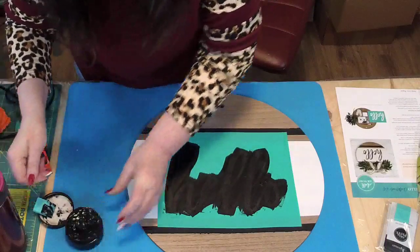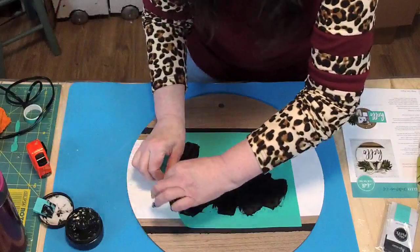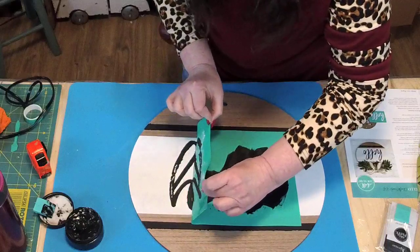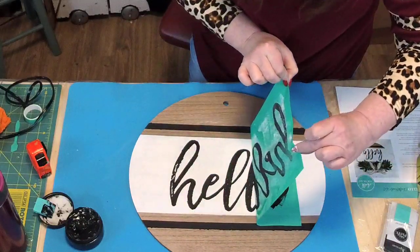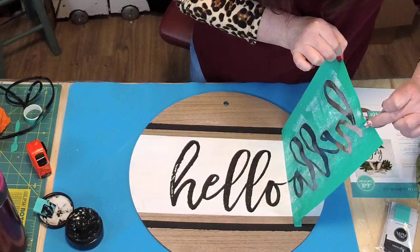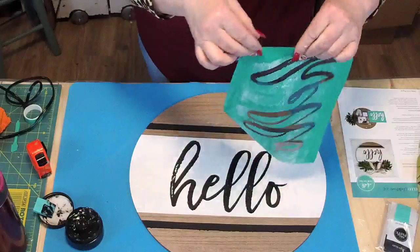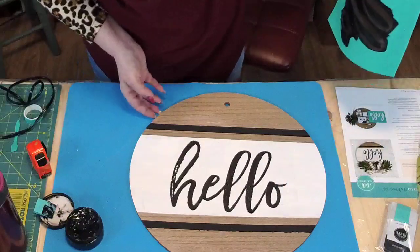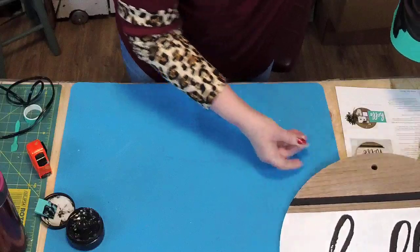Okay, and now that I have that done, I'm going to just pull top to bottom or side to side, and I'm going to gently lift the transfer, and there we have our beautiful rustic farmhouse hello. So now let me show you how we clean it. I'm going to set this aside a little bit to let that dry.